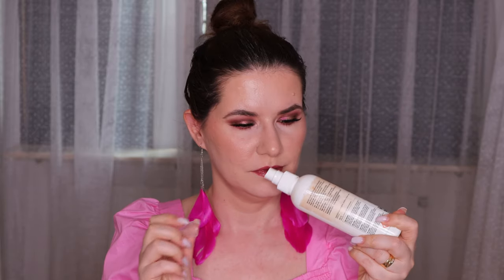Okay, so let's go with more cleaning stuff. This is my brush cleanser for makeup brushes. This one is dirty, you see, I've used it a lot. It's not bad, it just stinks. I think I have a little bit left of it, but I'm not going to use it up. But this one stinks. I mean, it's a good one.